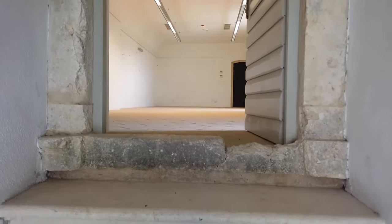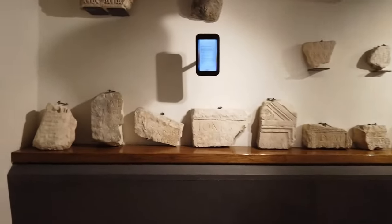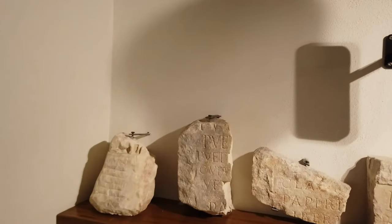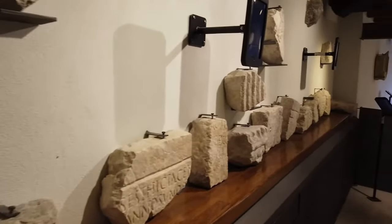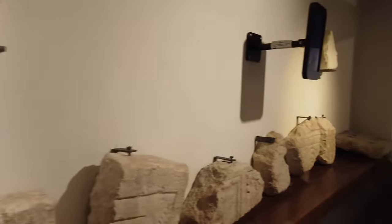Okay, empty room. Not quite sure what goes on in there. Okay. Bit of a timeline of the history of the castle, I'd say. Little bits of rock and pieces with writing on them. Finds from the late antiquities.